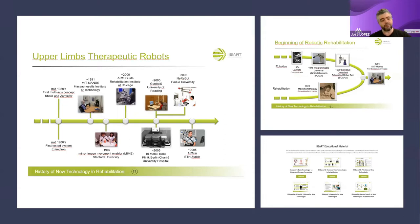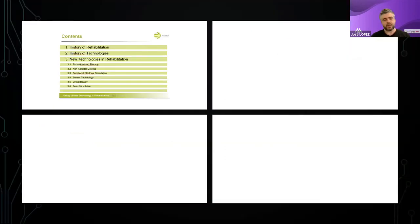This is a very recent field of work. So we still need to continue developing and working on this, because it's been only like 30 years from the first robotic device. Then robotics is not the only advanced technology that we can find in rehabilitation, and the classification is, well, you have some robot-assisted therapy, but then you have also non-actuator devices.